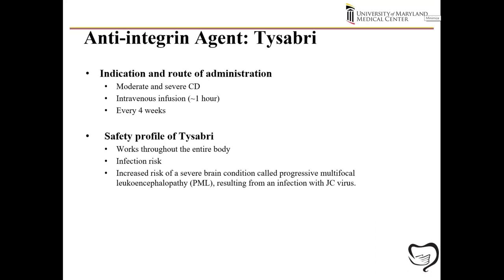So before Entyvio came out on the market, there was a medication called Tysabri that we rarely use these days. It was first approved for moderate and severe Crohn's disease. It was an IV medication that's given by infusion. It works throughout the entire body. Therefore, there's infection risk, but more importantly, there was an increased risk of a severe brain condition called progressive multifocal leukoencephalopathy, PML, that results from an infection from JC virus.